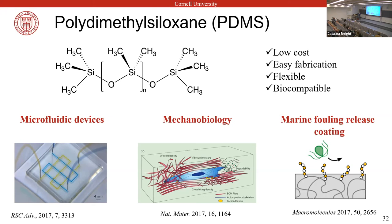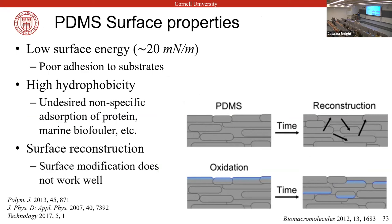If things grow on your boats, that's a huge environmental impact, and fuel consumption, and also spreading organisms across the ocean. So there's a 30-plus year program funded by the Office of Naval Research on how to have things either not attach or release easily. PDMS has low surface energy, which is why it's used as a fouling release coating.